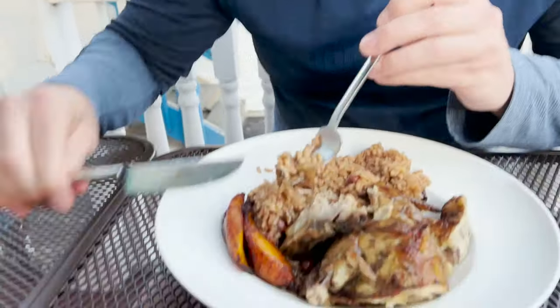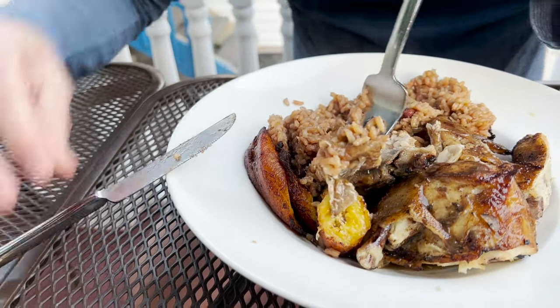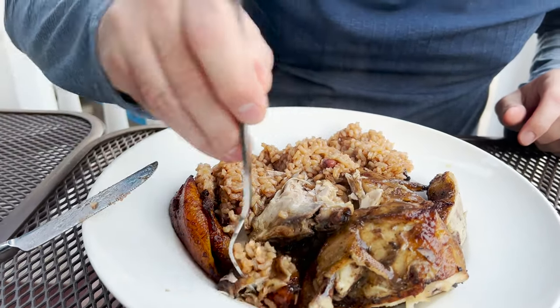That jerk chicken is so good. It's really tender. That jerk sauce has really good flavor on it. And combine it with the rice and beans, and I forgot about the plantain. Never sleep on the plantains. Absolutely love plantains. Look at that.